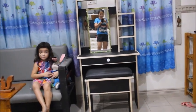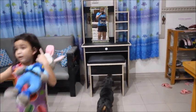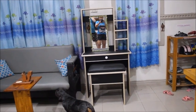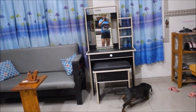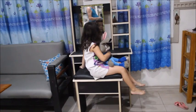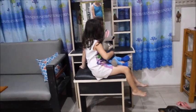Okay, here's the vanity for Sierra. Again, with the wrong mirror. Almost done. Daddy put a trim in there. That mirror is cheap, it's wavy. She already put her stuff in there, but because we're moving it, she'll put it back later.